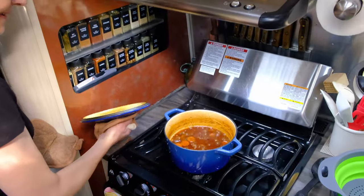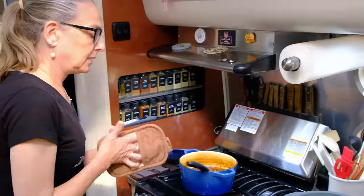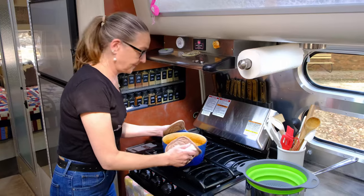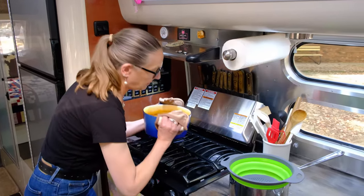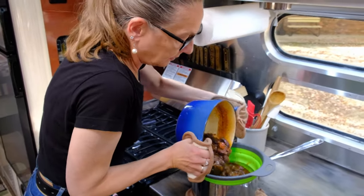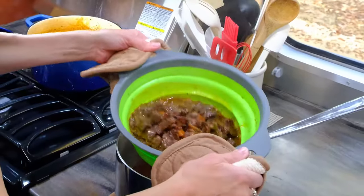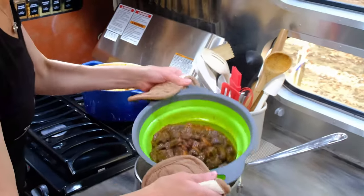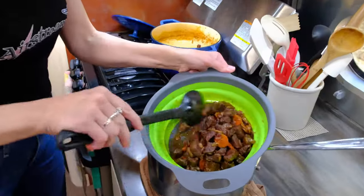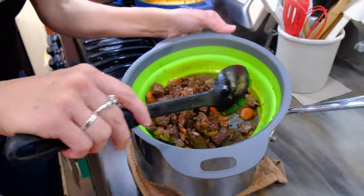Oh, nice. Still have liquid. All right, so our next step is to strain the liquid off of the stew. We're going to do that by pouring it into this colander. This time I'm using my bigger collapsible colander, so I did need both today. Drain all the juice off. Look at that. Okay, I need to try a piece to make sure it's tender.